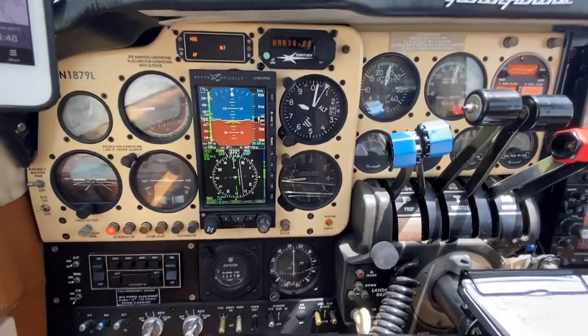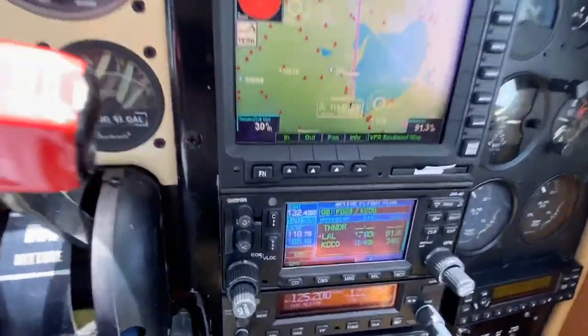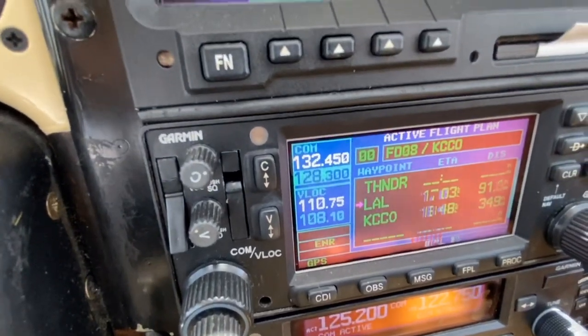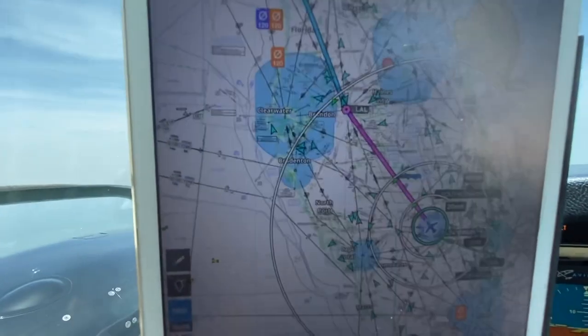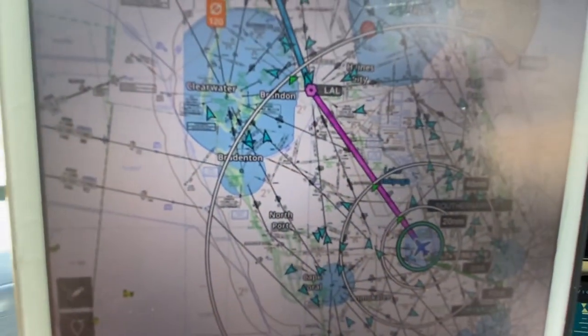So we got super lucky today. Direct Lakeland and then destination. Got our flight in with Sentry.